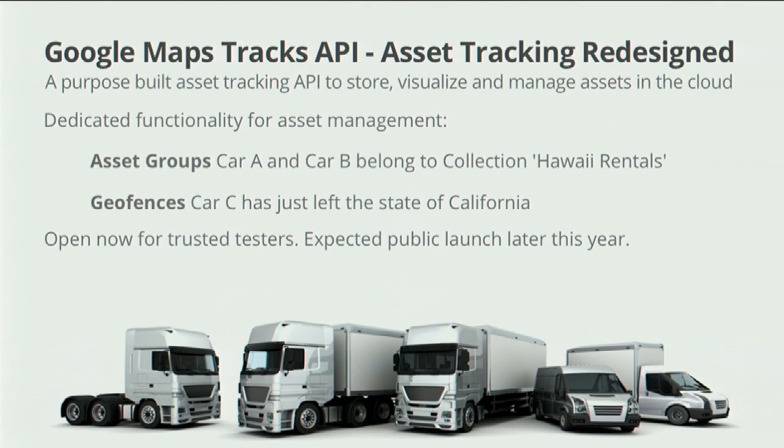Coordinate is actually built, though, on top of a new API that was built from the ground up to really support this notion of rich, comprehensive asset tracking applications built entirely out of Google's cloud. Historically, developers building asset tracking applications have had to have their own database and go to a lot of effort, essentially, to store the locations of assets in the world and render them on a map. And so with the Google Maps Tracks API, this is an opportunity for us to really rethink what a perfect asset tracking API could be for our developers.